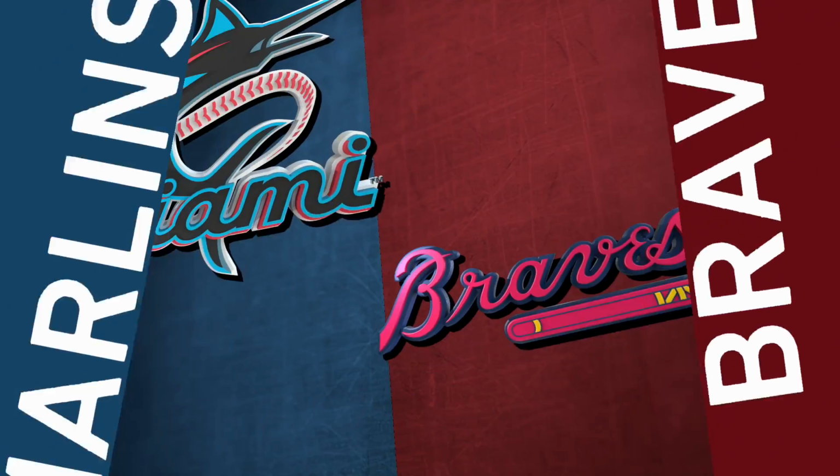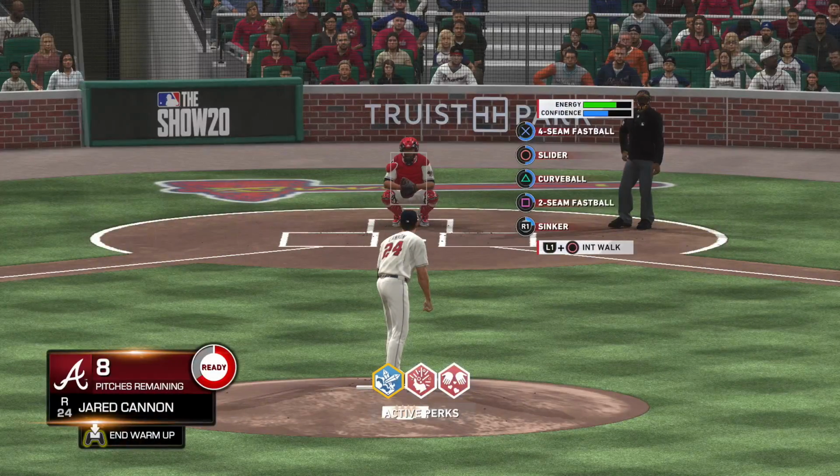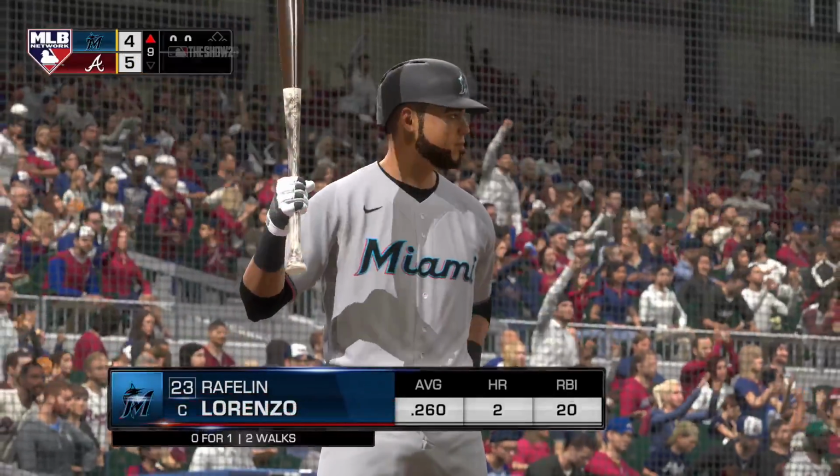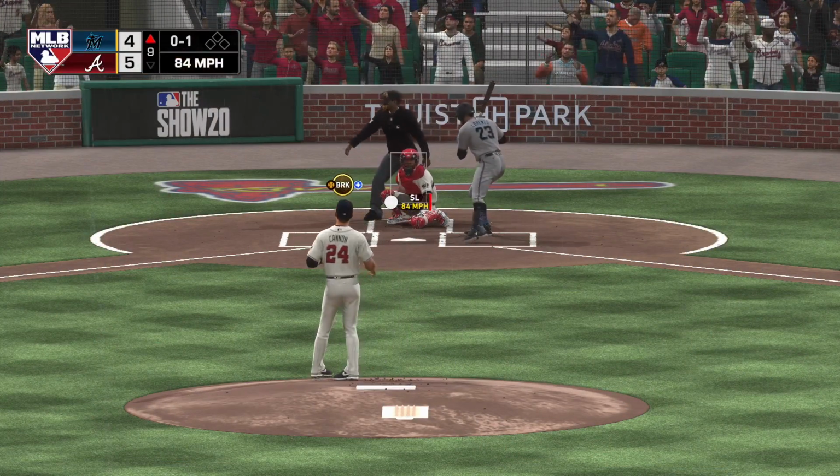Jared Cannon comes out of the bullpen now to shut things down here in the ninth for the Braves. Number 24, Jared Cannon. So coming to the plate, Rafael Lorenzo. It was a walk in his last trip.